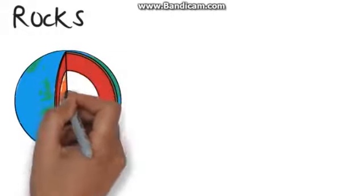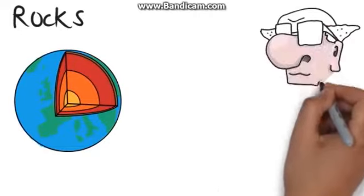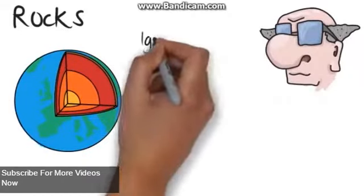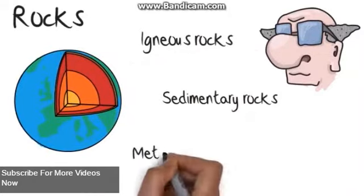Rocks. You can find rocks all over the Earth's surface, and they can be found in many different shapes and colours. But rocks themselves actually come from deep within the Earth. This is why they tell us so much about our planet. Scientists have classified rocks into three main categories: igneous rocks, sedimentary rocks, and metamorphic rocks.